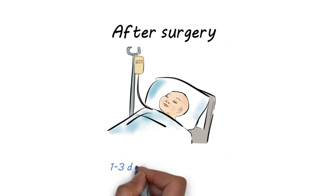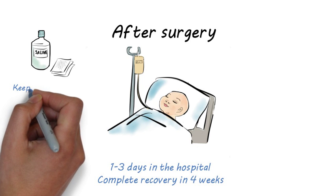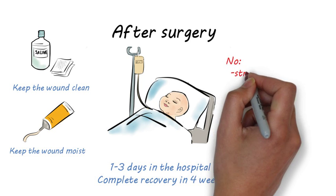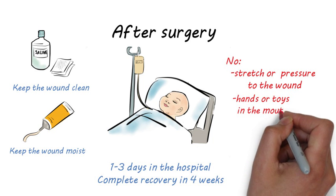Your child will probably be in the hospital for 1 to 3 days after surgery. Complete recovery can take up to 4 weeks. The surgery wound should be kept very clean as it heals. Before discharge from the hospital, your child's nurse will show you how to take care of the wound. You will need to keep the incision clean and keep it moist with ointment. It is important not to stretch or apply any pressure to the area for 3 to 4 weeks. Also, it is important to keep your child from putting hands or toys into the mouth.